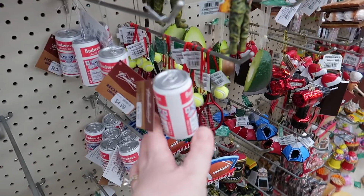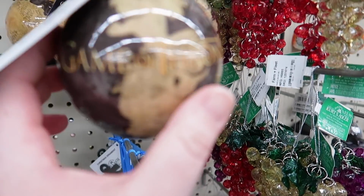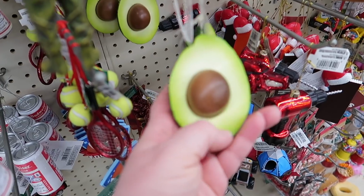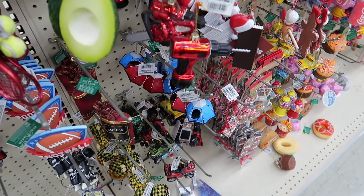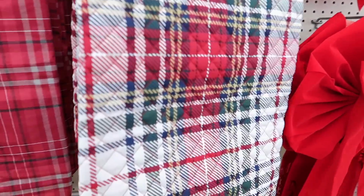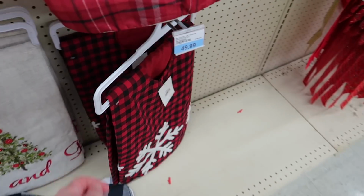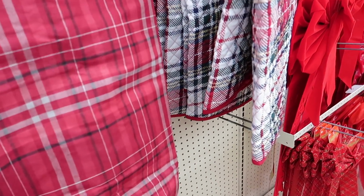I actually have some really cute ornaments here. There's a Budweiser can, Game of Thrones. Oh, look at that avocado. Oh, that one's missing. That's so cute. It's fuzzy too. Oh my god. Look at this drill. These are so cute. I was telling you guys I really don't care for my tree skirt, but I like these, and they're 50% off, which is crazy. I kind of want to get a new one. Mine is gold and it's just ugly. I don't care for it at all.